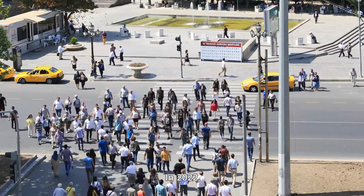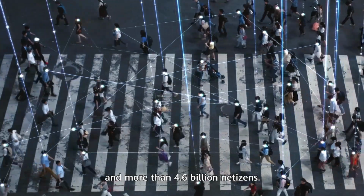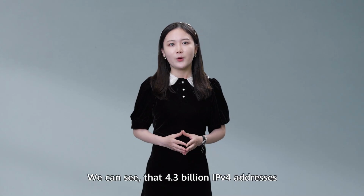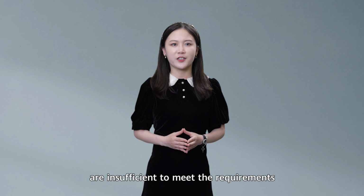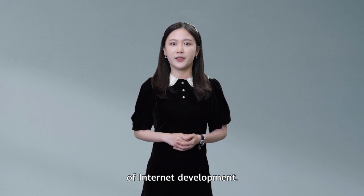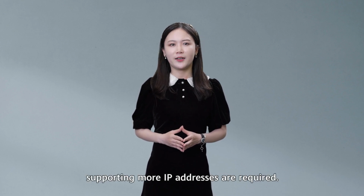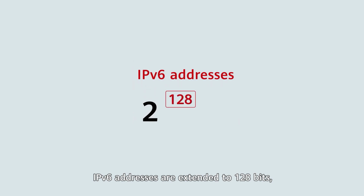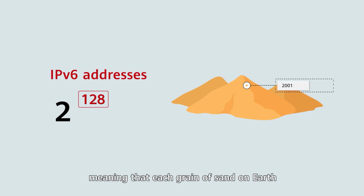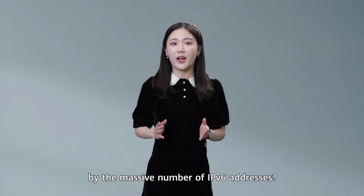In 2022, there are about 7.9 billion people worldwide and more than 4.6 billion netizens. We can see that 4.3 billion IPv4 addresses are insufficient to meet the requirements of internet development. So, a higher IP version supporting more IP addresses is required. IPv6 addresses are extended to 128 bits, meaning that each grain of sand on Earth could be allocated an IPv6 address. What problems can be solved by the massive number of IPv6 addresses?